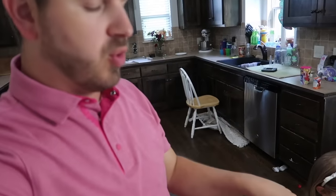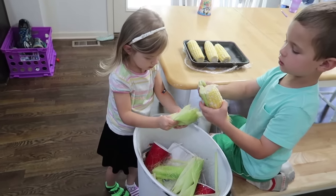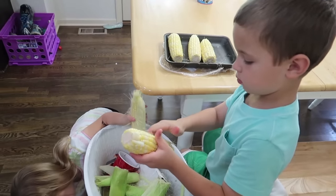Pretty good. All right, poll question. Have you ever shucked corn on the cob like this? That's some good memories doing this. Daddy, is there other ways to do this? I mean, you could just buy corn out of a can or in a bag that's frozen.